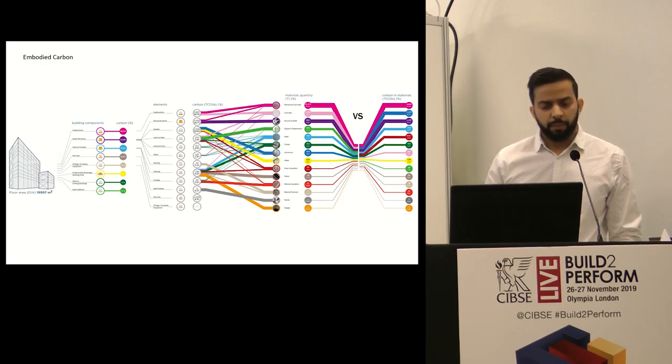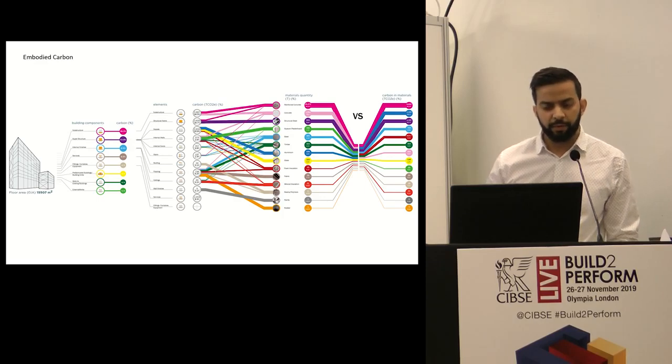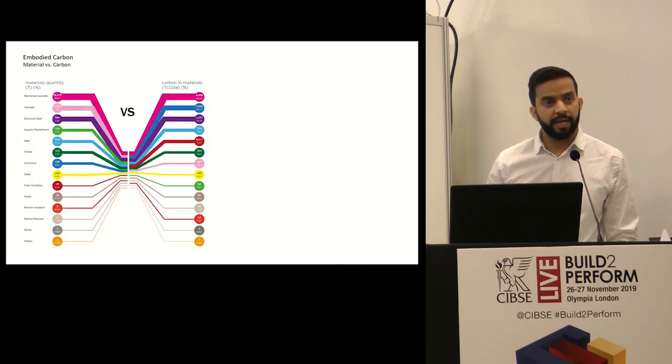And we looked in much more detail at the critical materials, where the big items were made, and strategies were made for big items. For example, slabs are made up of prefabricated concrete, piles had lots of GGBS, and aluminium was reduced in the facade.